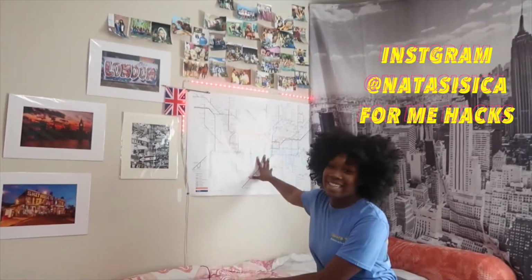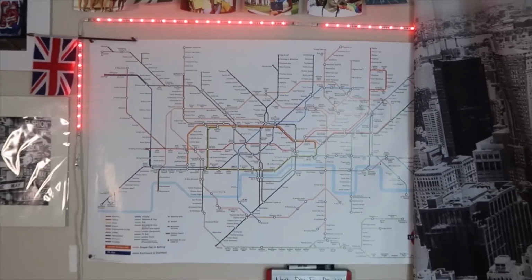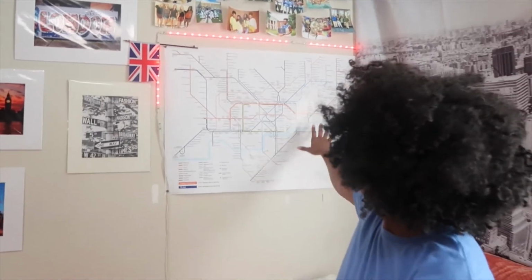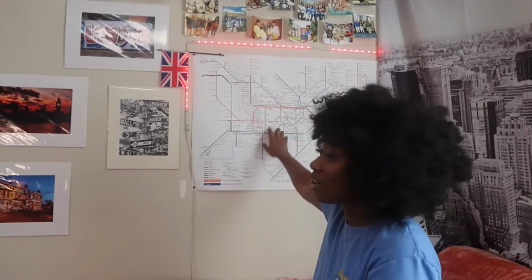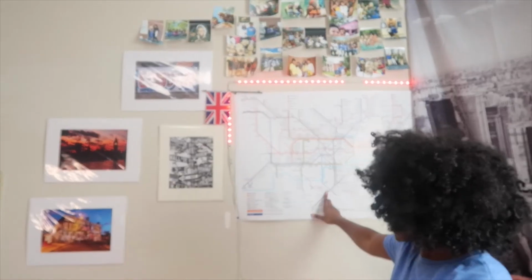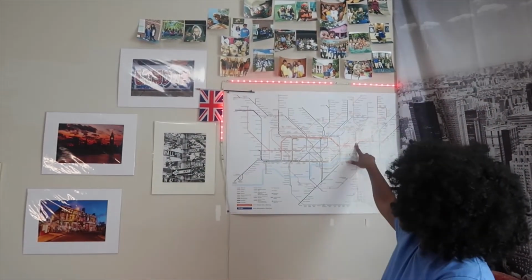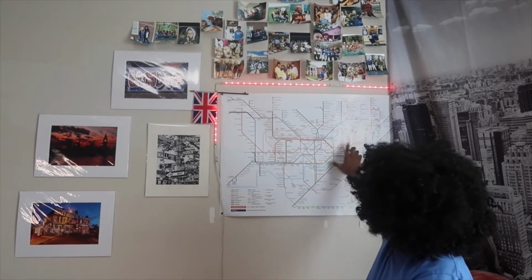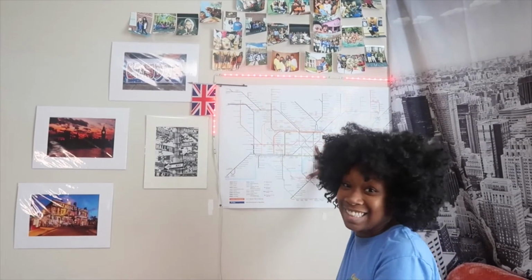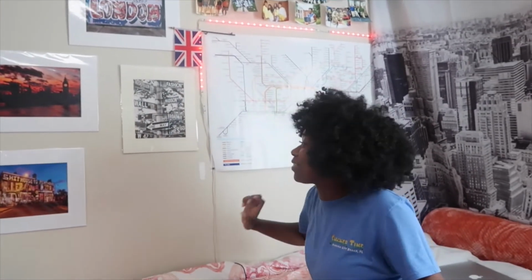Moving on, I have my London underground map, and I really wanted one of these because I wanted to search and figure out how to get around for next time I go to London. This is where I stay, Clapham, and this is where I like to go, Shoreditch. So you see there's a lot of trains and connections to get there. Also, my little British flag, yay, because, you know, British or whatever.